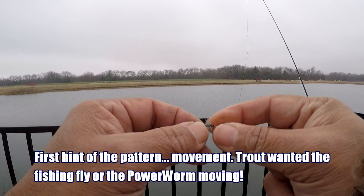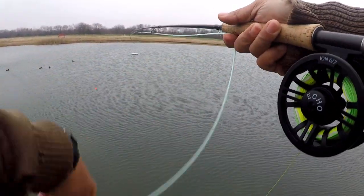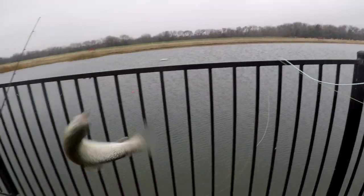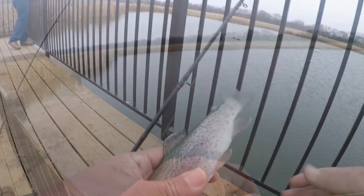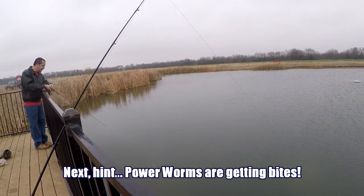Now we're going to go with the generic black dry fly Midge, because they're feeding just under the surface. All right, they want movement with the black Midge. Oh, I forgot the creel. Oh, I got a bag though. Oh yeah, they're little guys. All right, first fish of the day is a little rainbow trout on the black Midge, generic black dry fly Midge. All right, that was on the power worm. All right, power worm's working too.